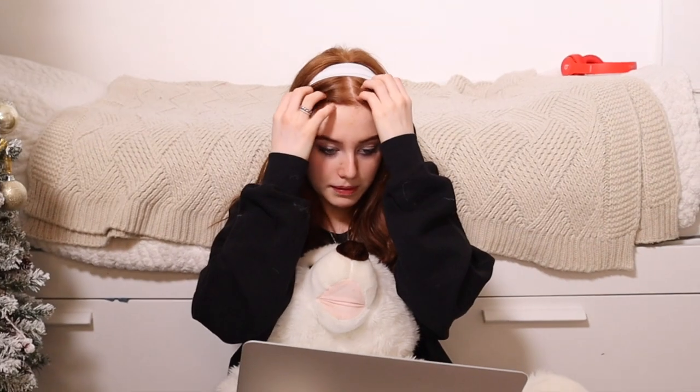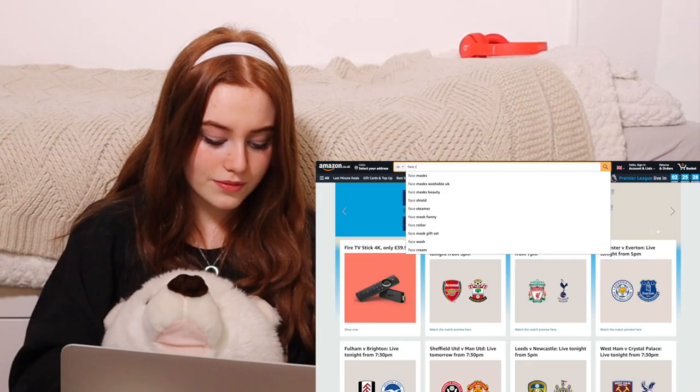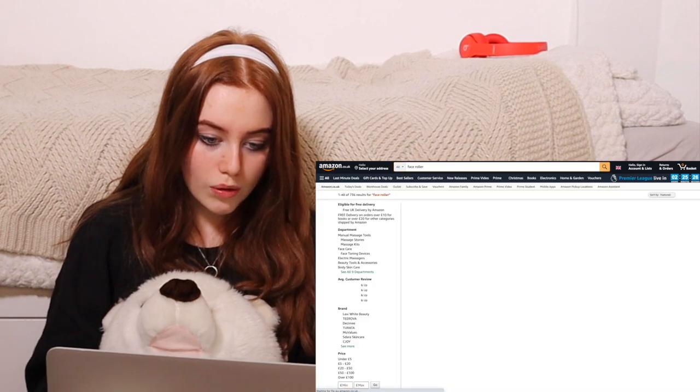I know exactly what I'm going to get her. Ruby spoke about this a few times. When people do skincare, there are these face rollers that you can get and you can make them cold. I think they're meant to define your bone structure or cool your face. Either way, they're pretty fun. So I think I'm going to look up face roller.